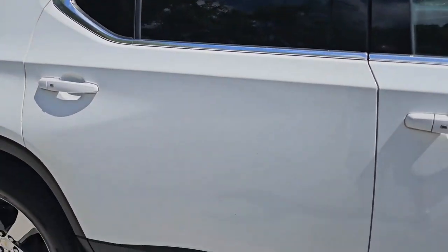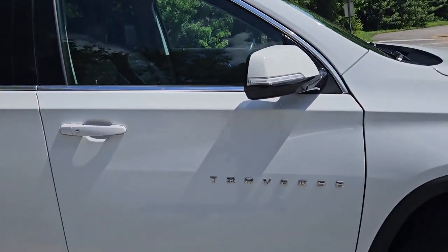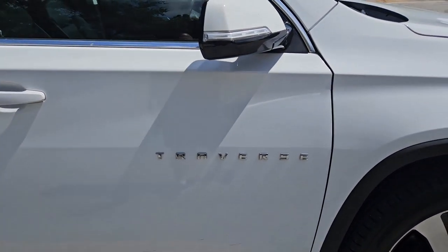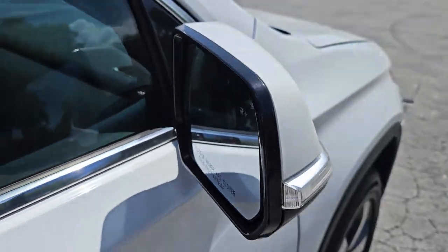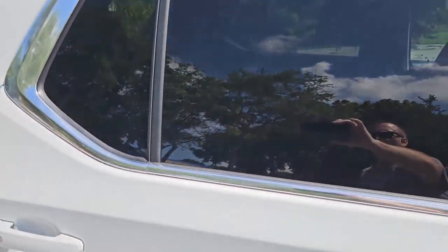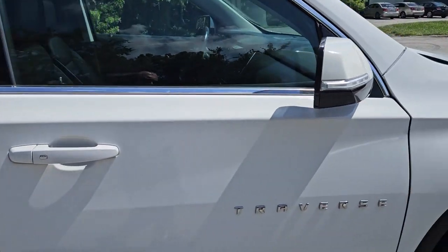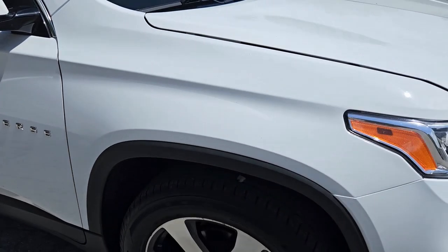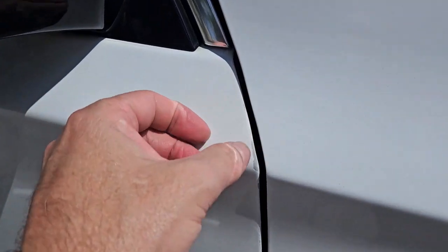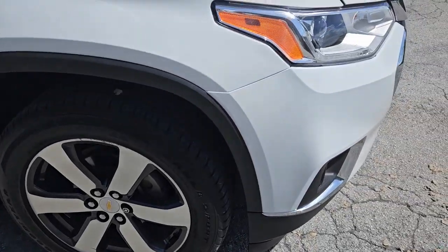All right, taking a look at the door on the passenger side rear, looks amazing also. Front door on the passenger side looks amazing. Look at the mirrors in beautiful shape, very nice. Take a look at the chrome pieces, the glass. Moldings look really nice, beautiful condition. Very nice shape. Here we go, we're looking at the edge of this little door right here. It's got a couple little chips here on the edge. Besides that, looks good. Front fender on the passenger side, amazing condition.